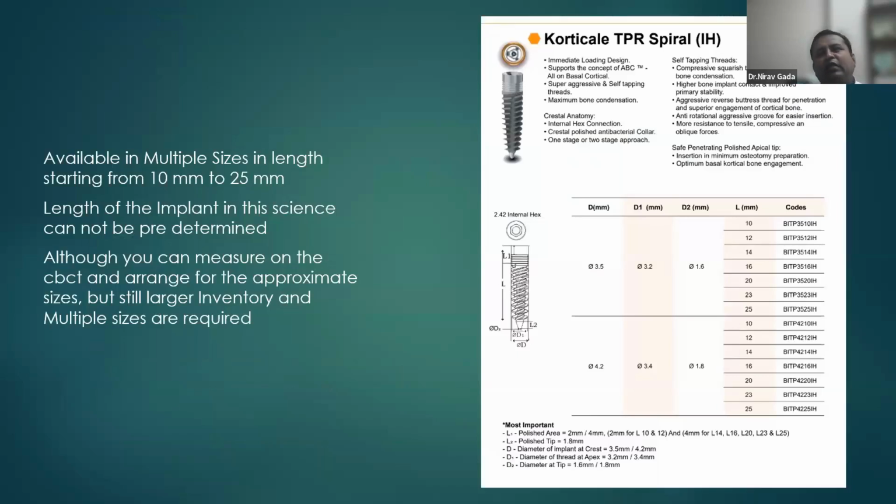Here you can see the upper part is the polished collar, which major companies are now trying to use, so that this polished collar prevents further disintegration of the bone and microorganisms reaching the crestal part. And the lower end is also a polished collar, because when we engage the nasal floor, it goes beyond the bone, so we keep that area polished so that there is no bacterial integration coming from the opposite side also.